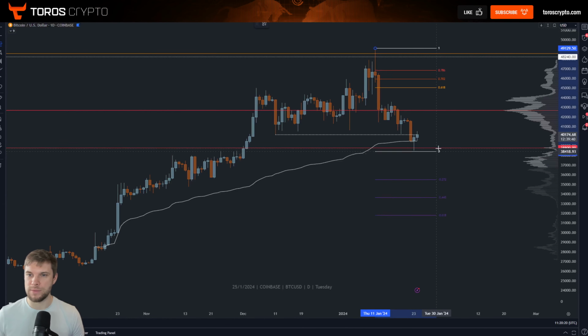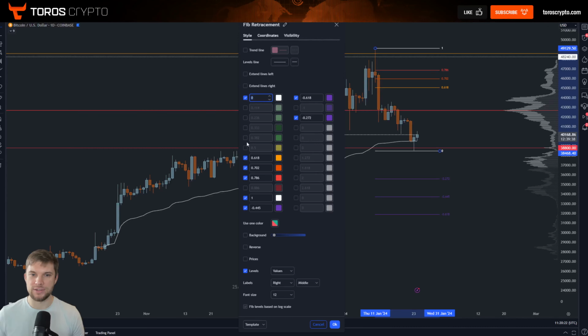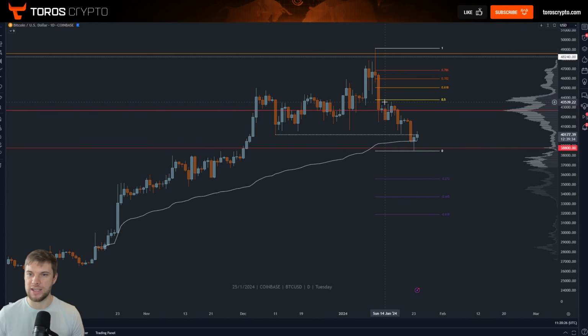Now, if you also draw some fibs high to low, and we add on the 50%, then we can see that lines up perfectly with this high volume node here, and it takes out these highs coming back into this daily imbalance that we've got.